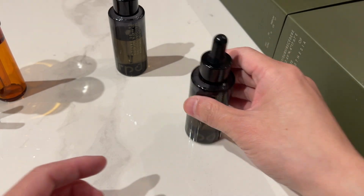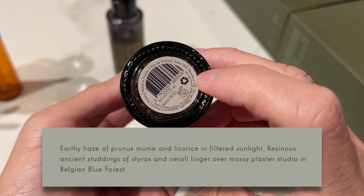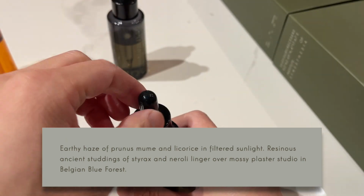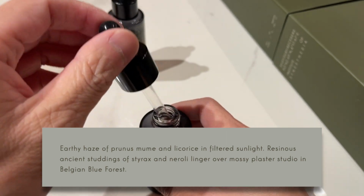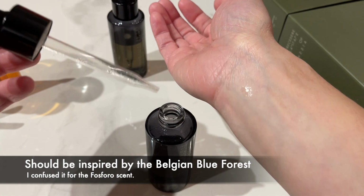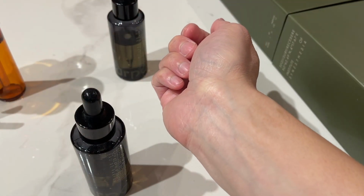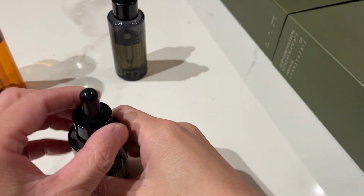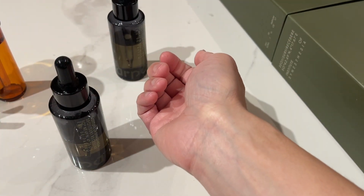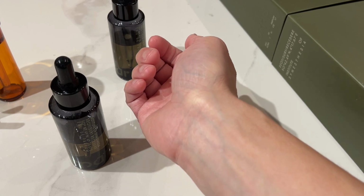So on to the actual scent. Let's start with this one first. This one is Recedere. This is the one that's supposed to be inspired by Japan. You can also just use a dropper like this. The liquid feels a bit more oily, as you would expect. These retail for 266 euros. I think in the US, depending on which store you get them at, it's around $280 to $300.